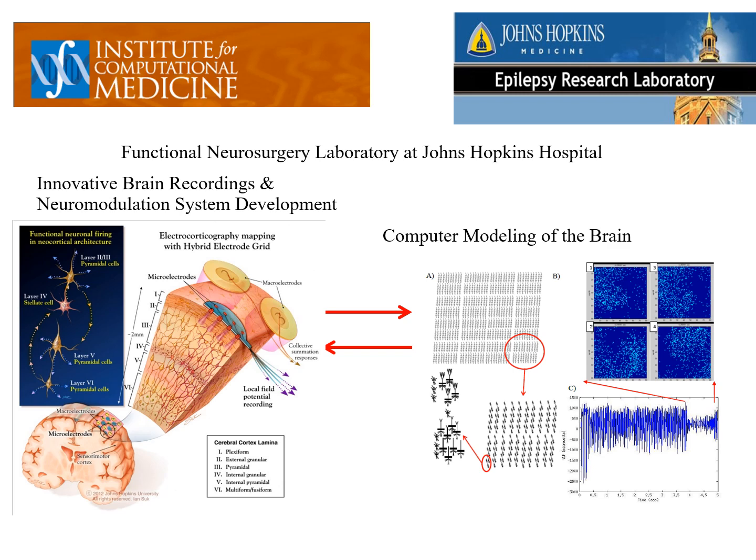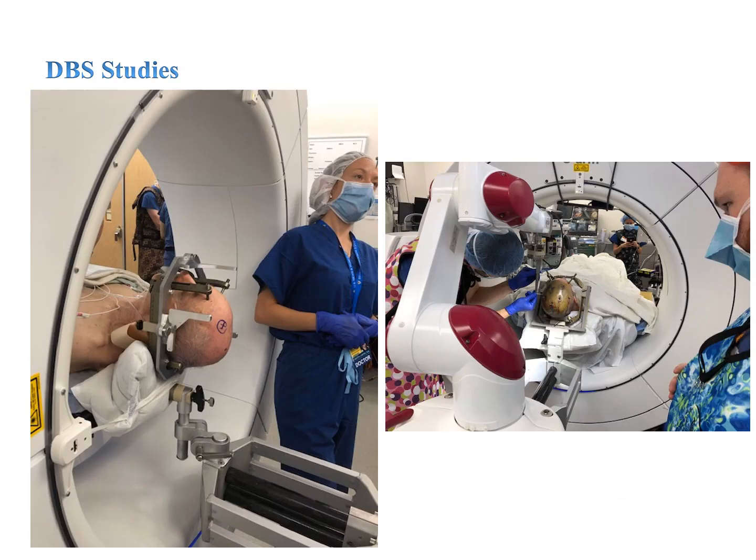And with these recordings, we try to understand neural circuit behavior as well as the development of a variety of neuromodulation systems. Additionally, we use this data to create and optimize computer models of the brain on a variety of computational platforms, and we welcome student involvement in all of these opportunities.